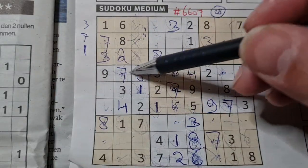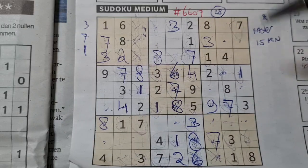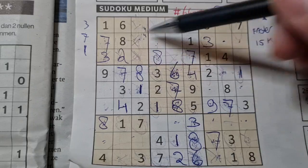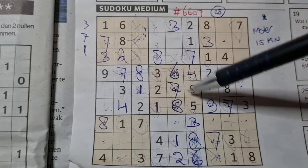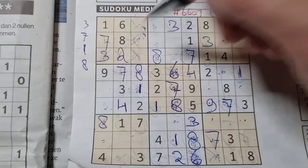6 and 8, we have 8 now in this row, no 8 there. 8 should be in the... the 6 goes there. And all the 8s are used, I can see. This is number 4, number 8.